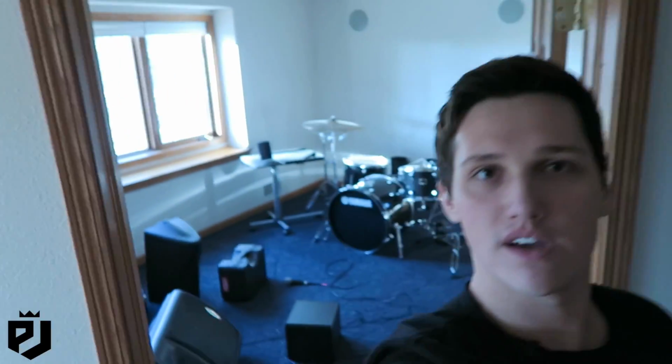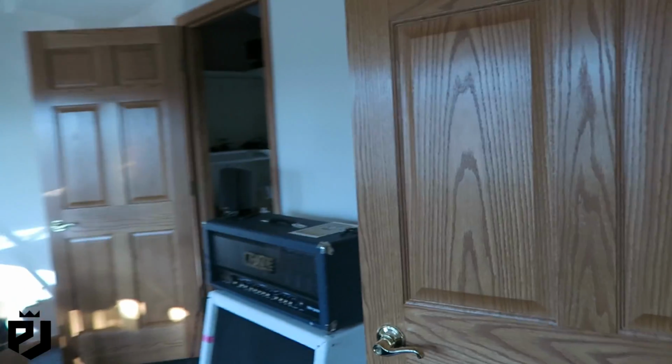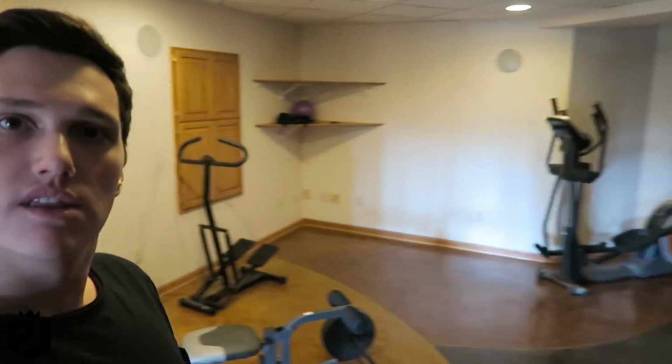This is my music room. A little bit messy, but you can see my drums back there. I've got the guitar amp and all kinds of cool stuff. This is the hangout spot. I mostly use this for working out though, to be honest. But yeah, I've got the little bar area with the stove and stuff, and then just mainly my workout equipment. Eventually I'll put a pool table and air hockey table and stuff in here, and it'll just be a cool place to hang out.